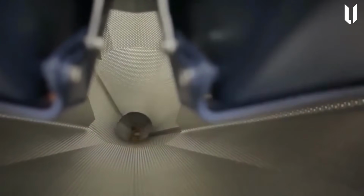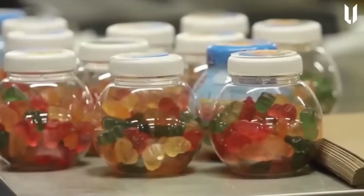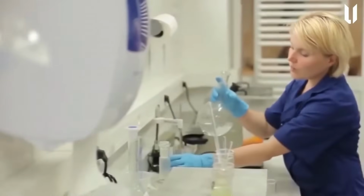In the packaging area, the candies are sorted and packaged into the familiar bags or boxes. The packaging is designed to keep the candies fresh and protect them during transportation. Labels are added to the packaging to provide important information, such as ingredients, expiration dates, and nutritional content. Quality control is a crucial part of the manufacturing process at Haribo factories. Samples of candies are regularly taken from the production line and tested to ensure they meet the company's high standards.